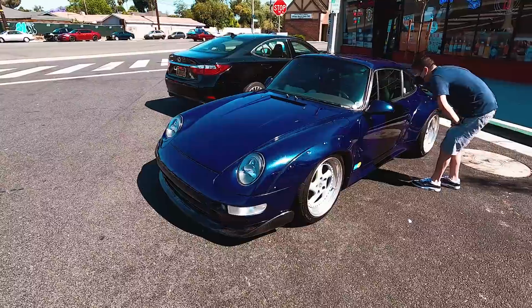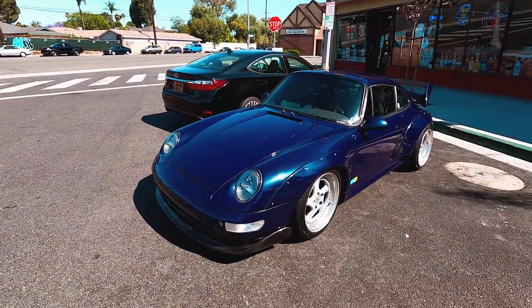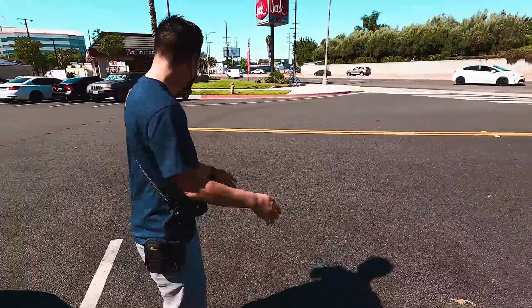Daryl was trying to get a photo of this car from the other side, and then that person pulled up and ruined the whole shot, so there goes that.